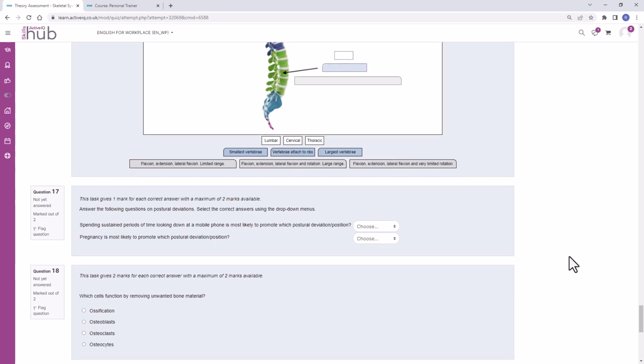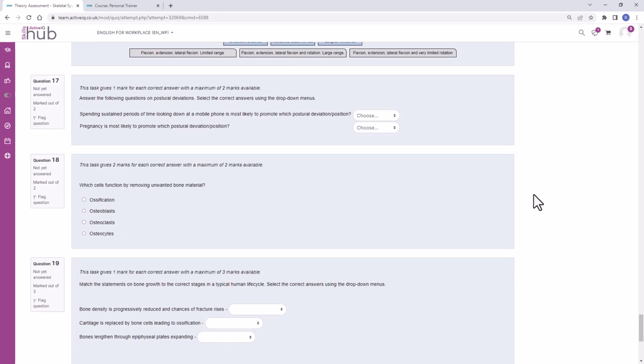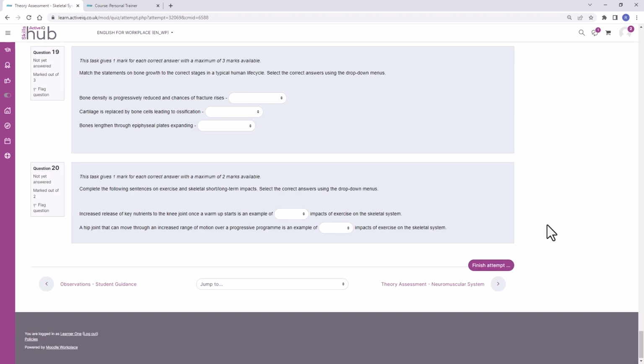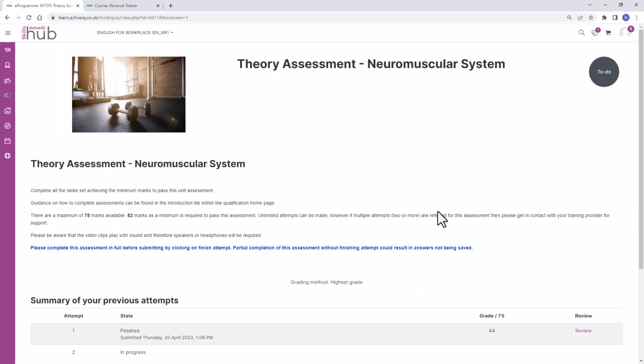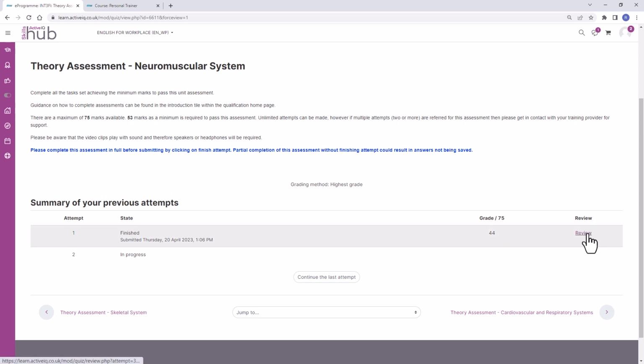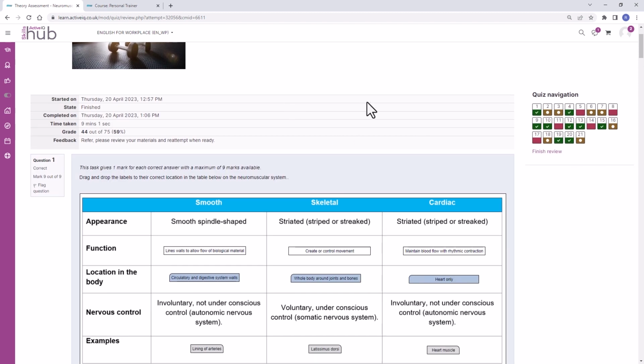In terms of it being automatically marked as well, in this case, this particular one we've just looked at, skeletal system, this would be marked straight away. There's no human requirement in terms of marking, it's all done in the system for you. So I'll just show you an example of one I completed earlier. If we go into the review of this attempt that was previously submitted, we can see an example of how the system will just mark it automatically.